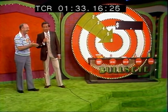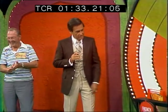Maynard, I wish we were a little closer to that tub. I'd like to look in there. I don't think she has anything on. Yes. Unfortunately, it's clear across the stage.